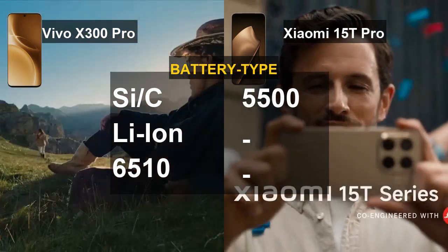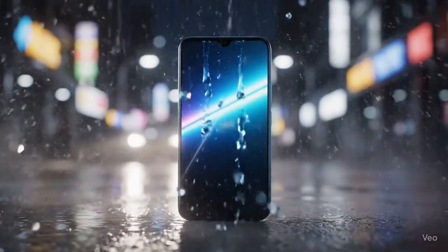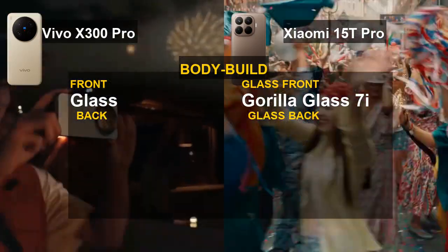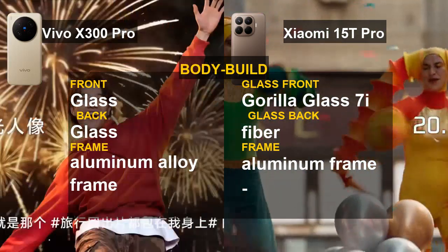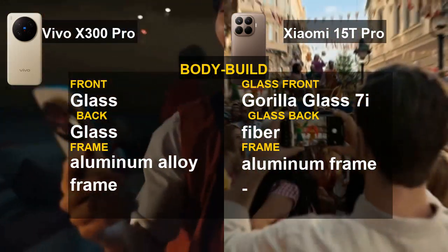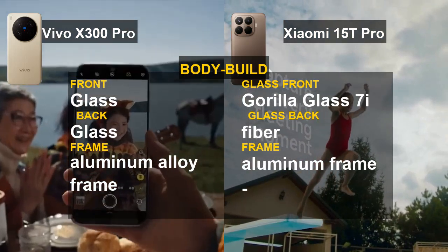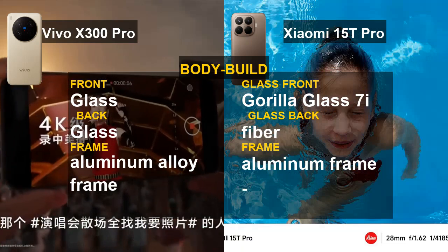Vivo X300 boasts IP68, IP69 rating, meaning it withstands high-pressure water jets and immersion up to 1.5 meters, while Xiaomi 15T Pro offers IP68 with immersion up to 3 meters, slightly better for underwater durability. Xiaomi's 6M13 aluminum alloy frame also provides impressive rigidity, making it a tougher companion.